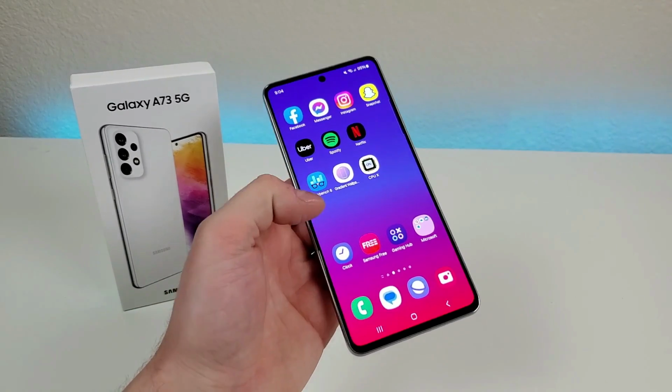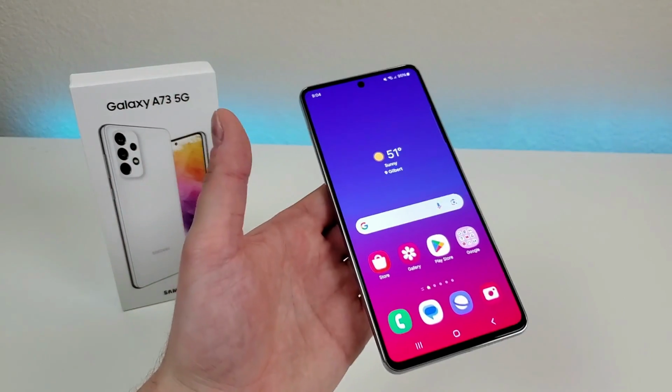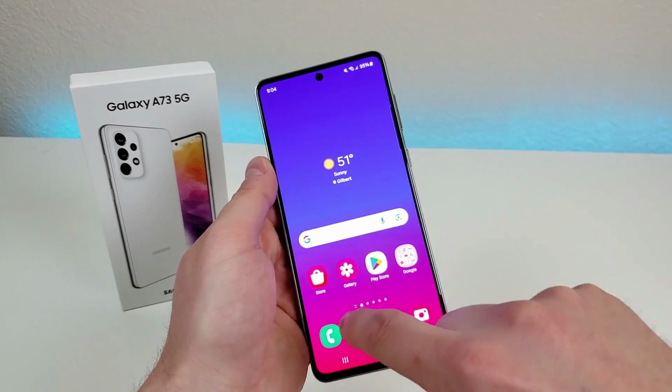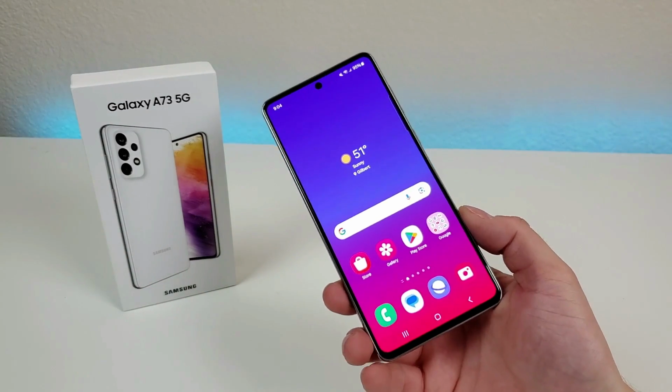Again, it's been updated to 2 different versions of Android. I have Android 14 now on this, where it came with Android 12 originally, and the phone still runs super smooth, and you don't notice it being slower just because it's gotten newer versions of Android over the last several years.